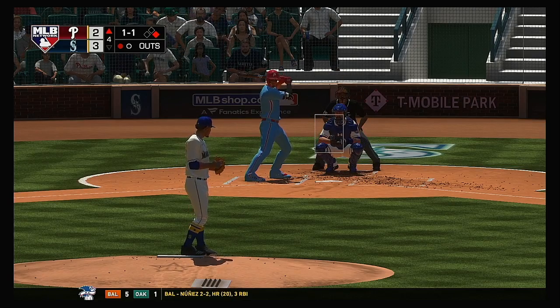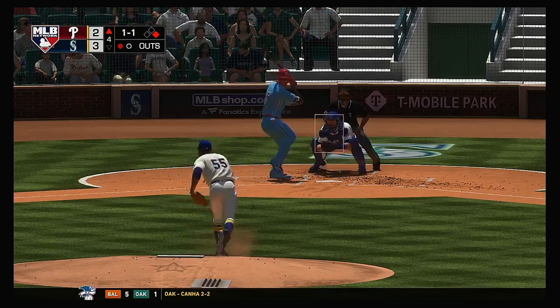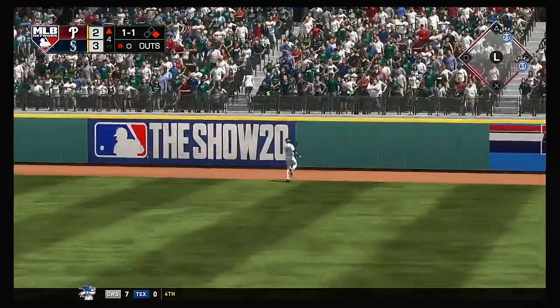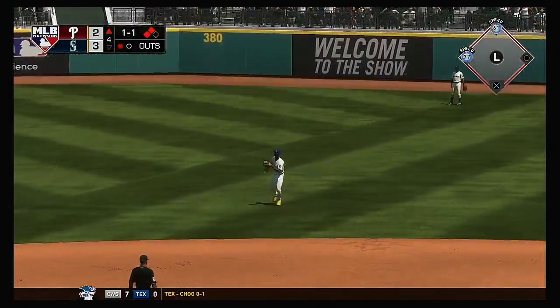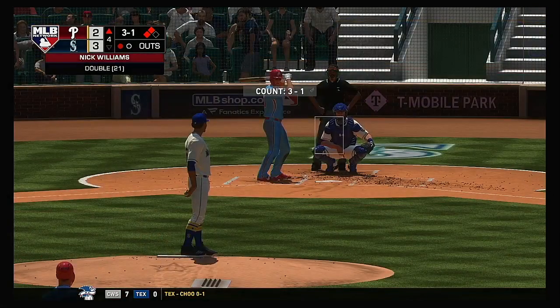Nick Williams. He's set. Here comes the 1-1. There's a swing and a drive hit well out to right field. He leaps, but he can't get it. It's down for extra bases. And they'll have runners at second and third following the one-out double.